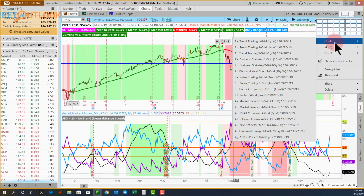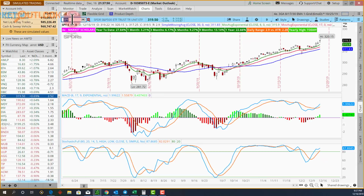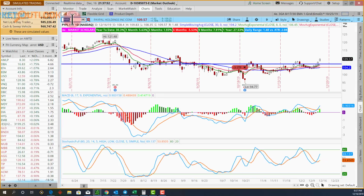So what we did on this stock is, well, let's take a look. One more chart is the 3 green arrow chart here, and you can see how the MACD and the stochastics are both crossing above their moving averages and rising up again. So very, very bullish patterns all across the board.